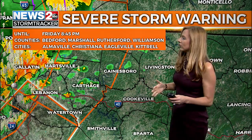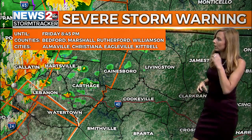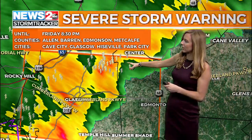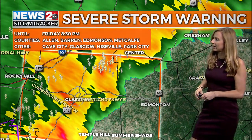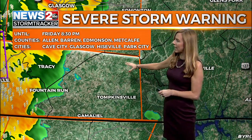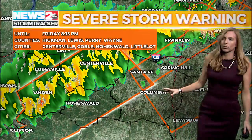They have not dropped it just yet, but we do have several new severe thunderstorm warnings. This one for Bedford, Marshall, Rutherford, and Williamson counties. And then we have a new one up here in southern Kentucky for Allen, Barren, and Edmonson counties until 8:30. We also have this new one here that has been extended out for Allen, Barren, Edmonson, and then other ones out towards Hopkinsville and Fountain Run. So several severe thunderstorm warnings at this hour.